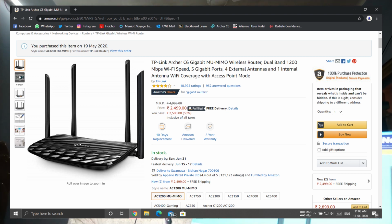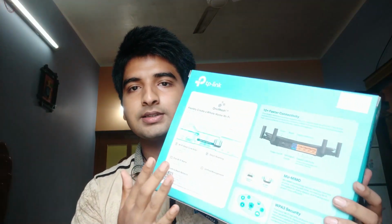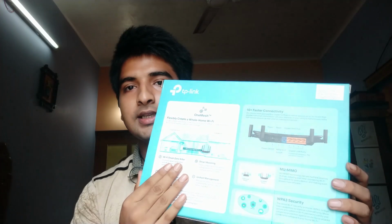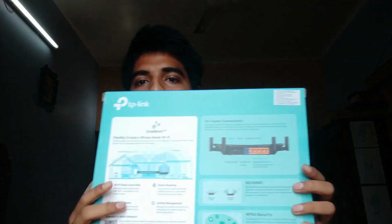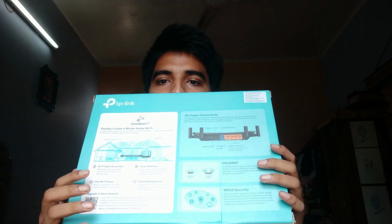It has the latest WPA3 protection, and at the same time, it supports smart routing, which is very common these days. The main reason you should consider the Archer C6 is two things. One is MU-MIMO, and the second one is mesh support. Let me talk about these a little bit.